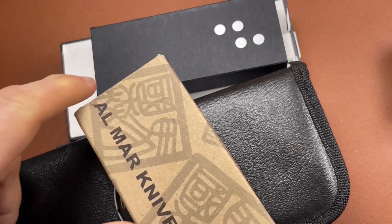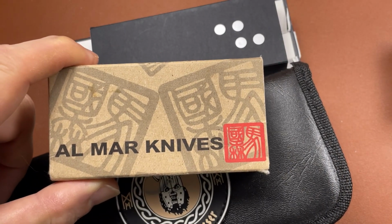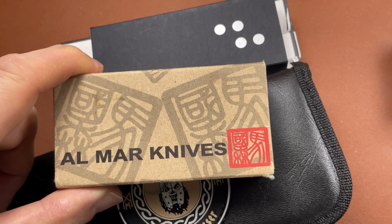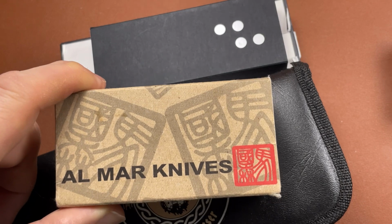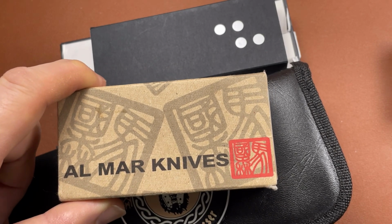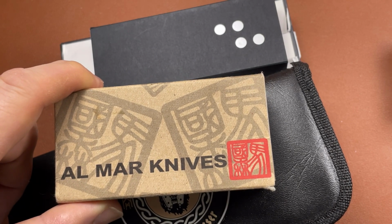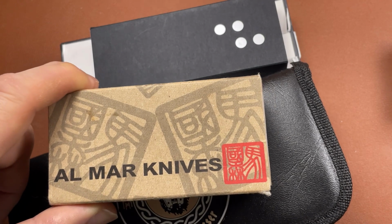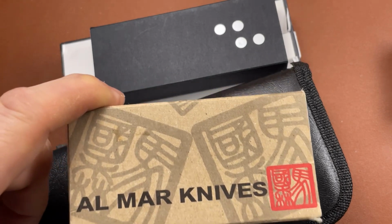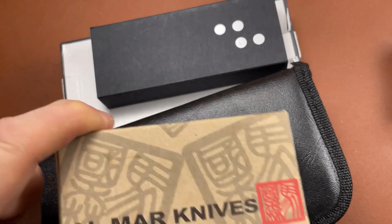I've got my first Almar knife. These were originally made in Seki City by G Sakurai and then later by Moki Knives. I think this one is, well, I know this one is slightly later. It's Moki made as opposed to G Sakurai made, but you can tell that by its age, but it's still Japanese. Now they're generally made in China. This one was made in Japan.